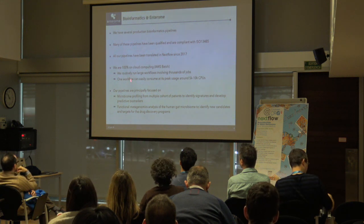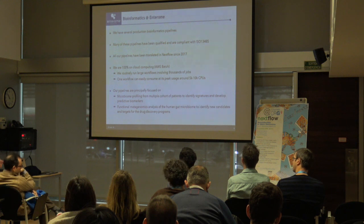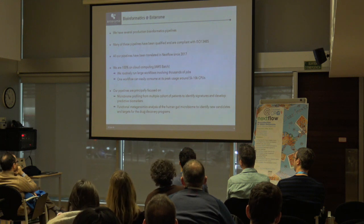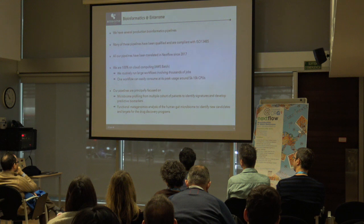We tend to run some large workflows compared to the size of the company, and at peak usage, one single workflow can easily consume 10K to 15K CPUs constantly for a few hours, which is not bad, considering that we are not Sanger. And as I was mentioning, our pipelines are principally focused on microbiome profiling from multiple cohorts of samples and functional metagenomics, which is the most computationally demanding part, of course.